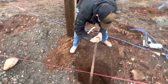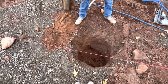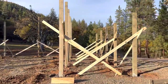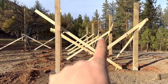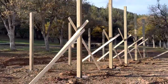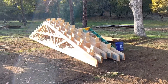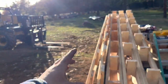Some of these post holes were really rocky, so we have to move them by hand, 6, 8, 10 inches sometimes. Got all the posts set. They're in place anyway. We ran out of concrete for those four posts. Next step is to hang trusses on Monday. Got all the trusses built. Dalton and I did that today, while the other guy was putting concrete in. We'll just pick them up with that machine and set them on top of the posts.